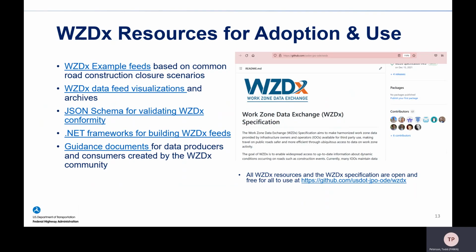Wrapping up, this slide provides a number of links and resources for learning more about the internal workings of the WZDX specification, including examples of current WZDX feeds, data visualizations based on WZDX data feeds, JSON schema for validating the conformity of candidate WZDX feeds with the full specification, API frameworks for building applications around WZDX feeds, and guidance documents with additional information. Embedded links in this slide will be available to participants through sharing of this slide deck.